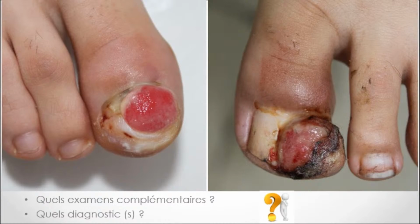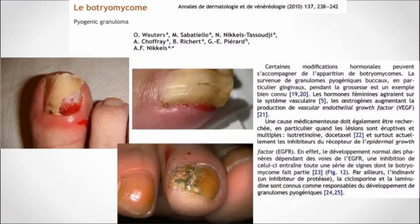So let's start with the patient on the right. I think the diagnosis here is quite straightforward, because she was receiving medication that would be responsible for the appearance of pyogenic granuloma. It was indeed a case of pyogenic granuloma, confirmed by histopathology. And here you see images from the literature.